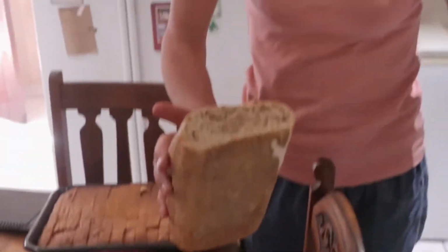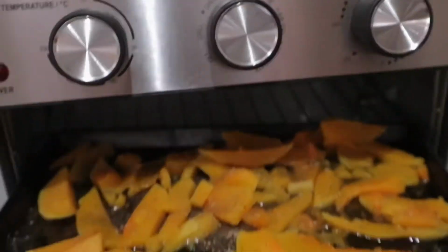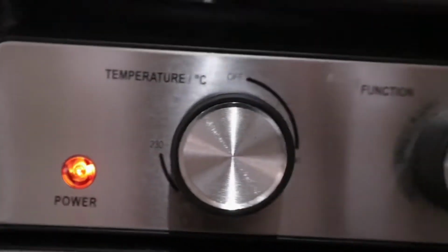My mom just made bread. So nice. Look at that. Sourdough, but I forgot to score it. Little tray. But I just always put it on the highest. So I have it for 20 minutes on air fry, and then always at the highest so it goes fast.